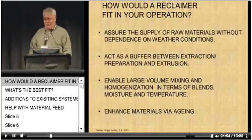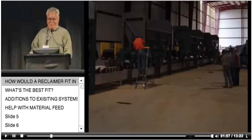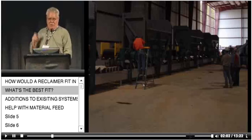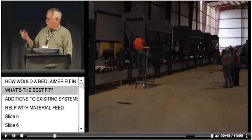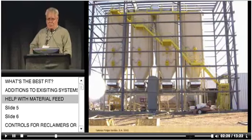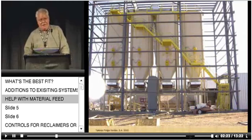Now, with that story told, I'm going to fly through these screens. Everybody has their best method of delivery of material. I'm not sure that the reclaimer is going to be the best piece of equipment for you, but I want to show you the options that the reclaimer will give you. Now, this is for front loaders. Many of you have that. Some have silos. The big thing about the silos is to take a look and see if you've got the best method for cleaning the silos out and also keep the material flowing.